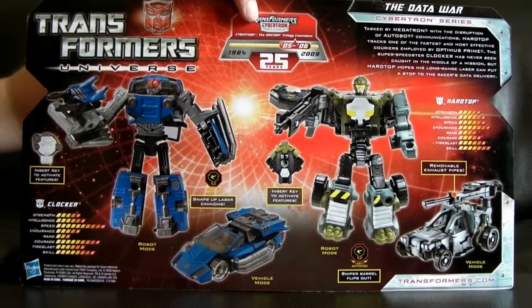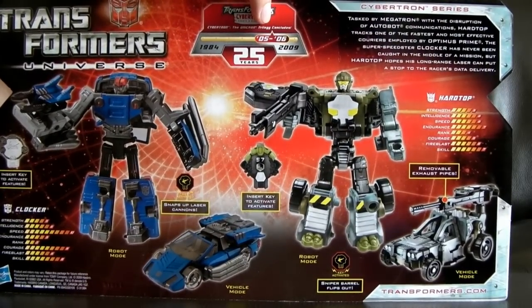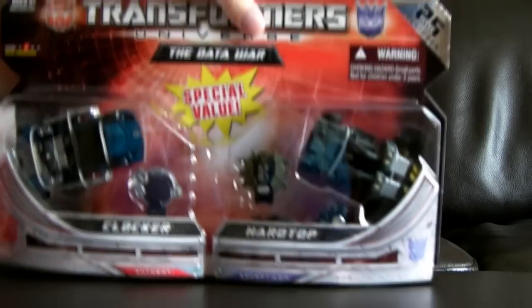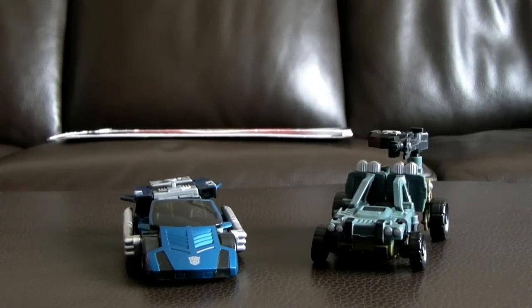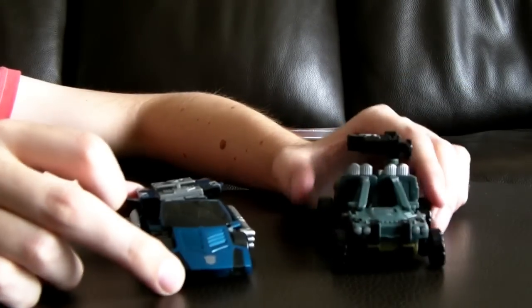And of course the Cybertron line, it tells you a little bit here, it's 25th anniversary, ended in 2005-2006 for the Unicron trilogy. But that's enough about the packaging. I just thought I'd give you a little look because I think they look that nice. Okay, so we have the figures out of the packet here, and we're just going to get straight on with this because we have two figures to cover.